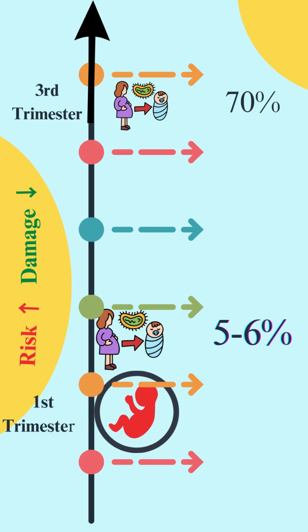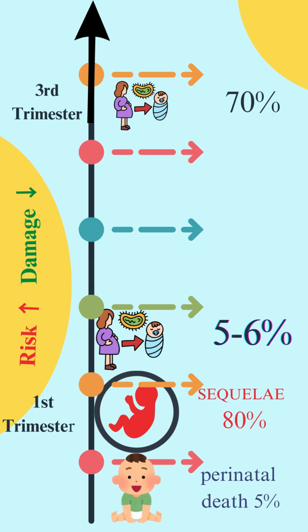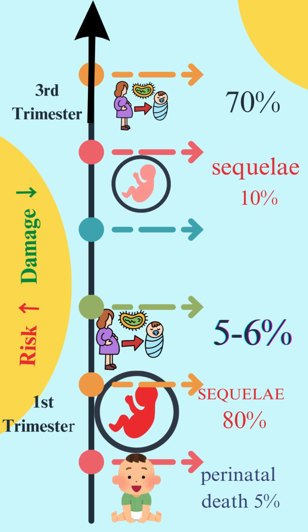First trimester infections carry an 80% risk of sequelae and 5% perinatal death, while third trimester infections have only 10% risk of sequelae and no perinatal death.